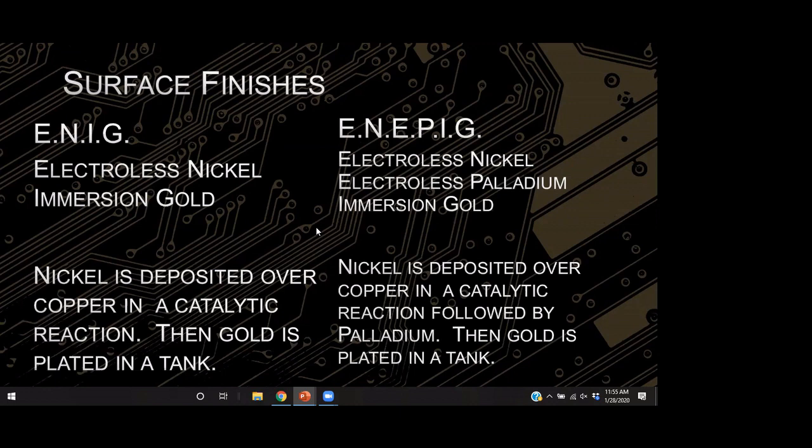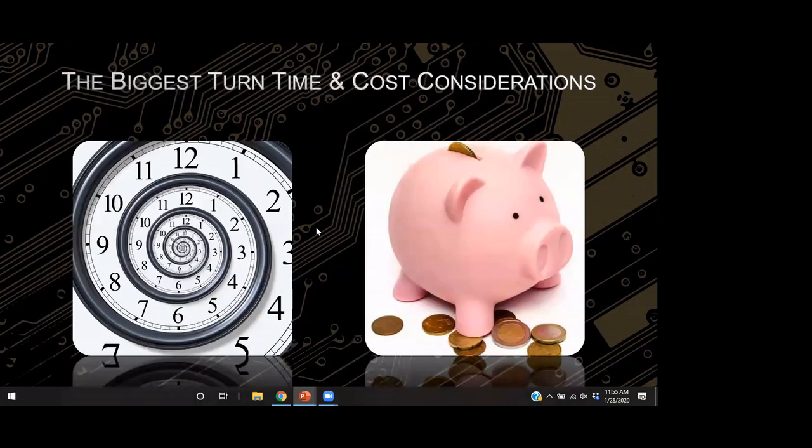All right. With that, do you guys have any final thoughts on turn time and cost considerations? Any gotchas or any things that you think people should look out for?